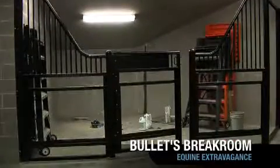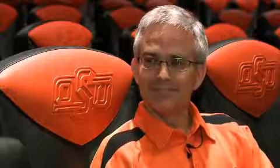I don't know if Bullet is a nester or not, but he does have his own place where he can hang out in between scores. Again, it's very close to what would be the southwest tunnel, where Bullet has always come on and off the field. I say always, since the West End Zone came into being. And yeah, hopefully it'll make Bullet very comfortable on game day. It's probably the largest stall in the Big 12.